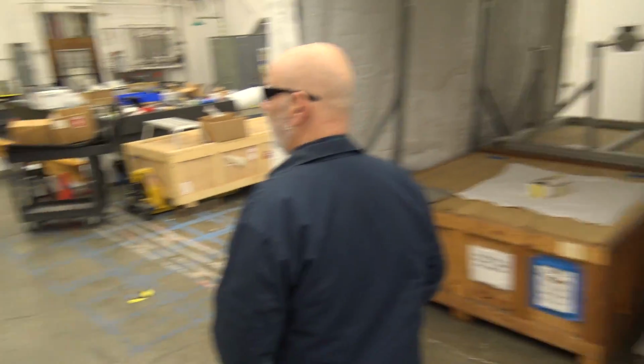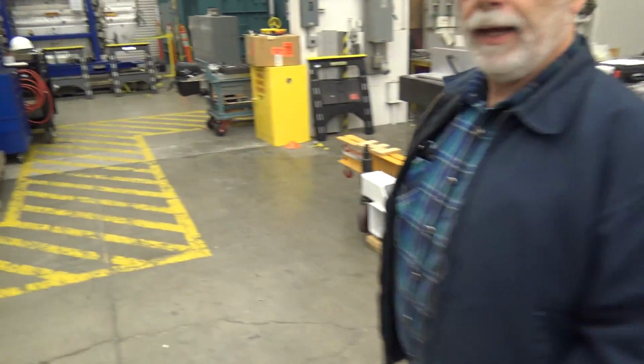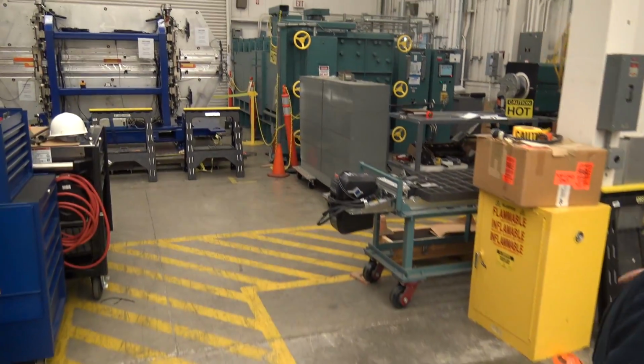So this is where a lot of big things get put together. It's kind of a flex space. So if I have a project and I've got to put some stuff together, I can kind of not lease, but I can ask for space up here. This is cool that this is here.